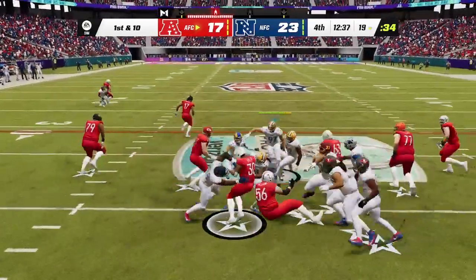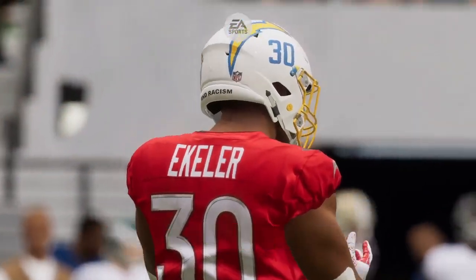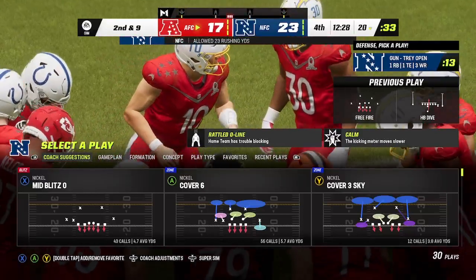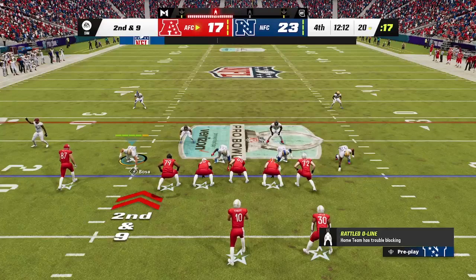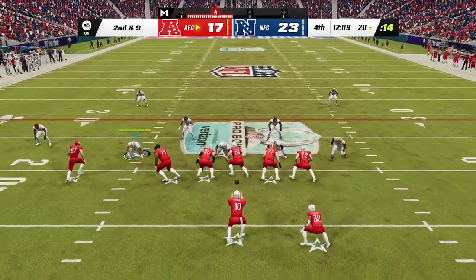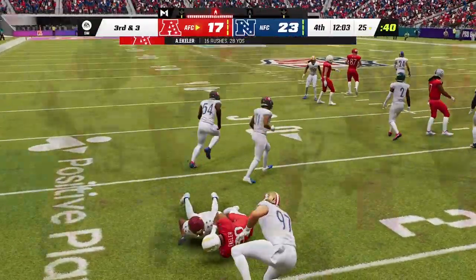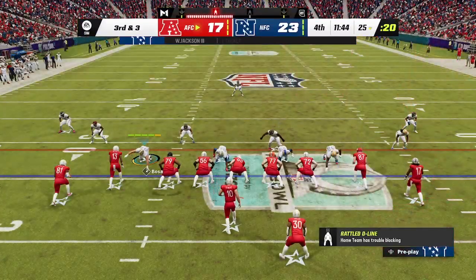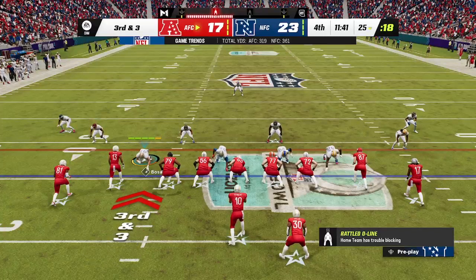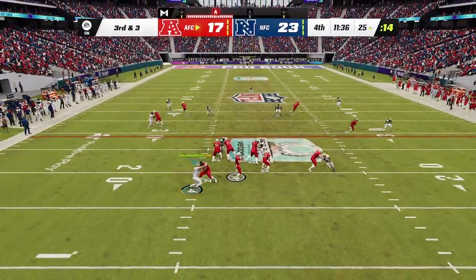They started on the ground with Eckler. And he'll be taken down at the 20 after a gain of just 1. Eckler going to get it again on 2nd down. And he's stopped right at the 25 after a gain of 5. I really like the vision he displayed on that play because he saw there wasn't a lane to completely break off a huge gain. So he found where there was the most space and got what he could. A nice, gritty run, that's a positive play for the offense.